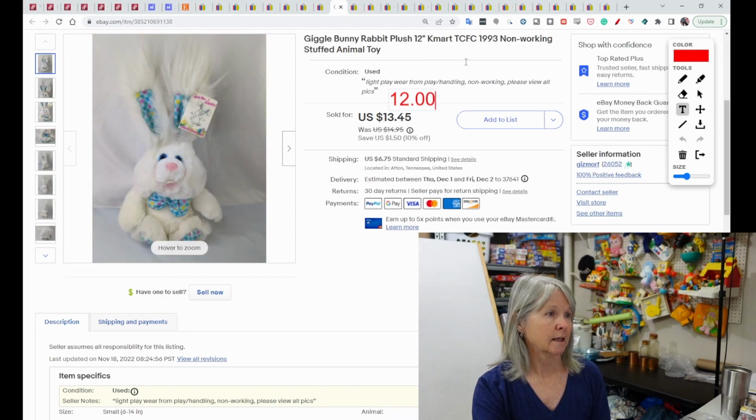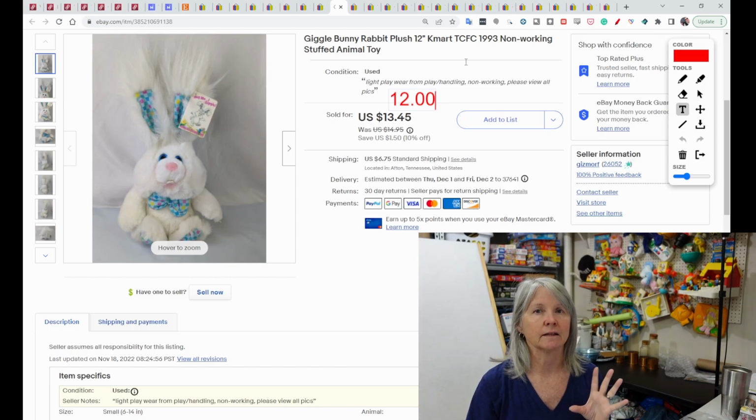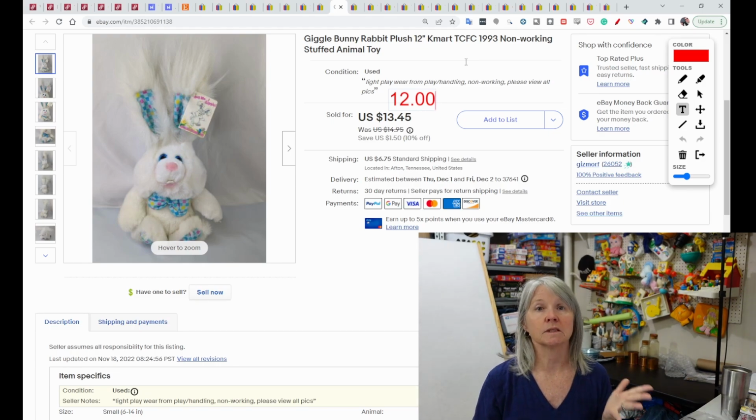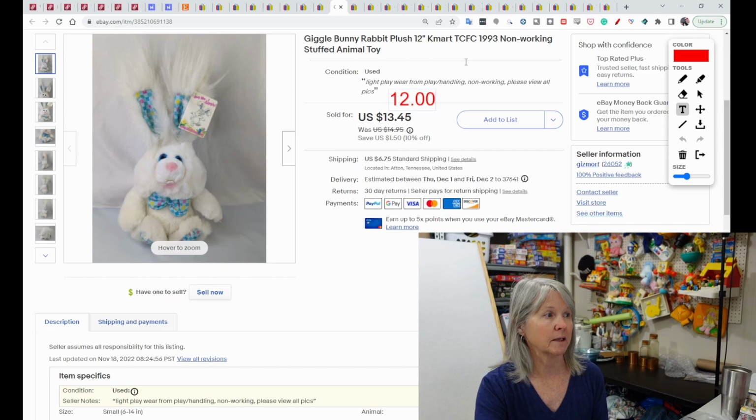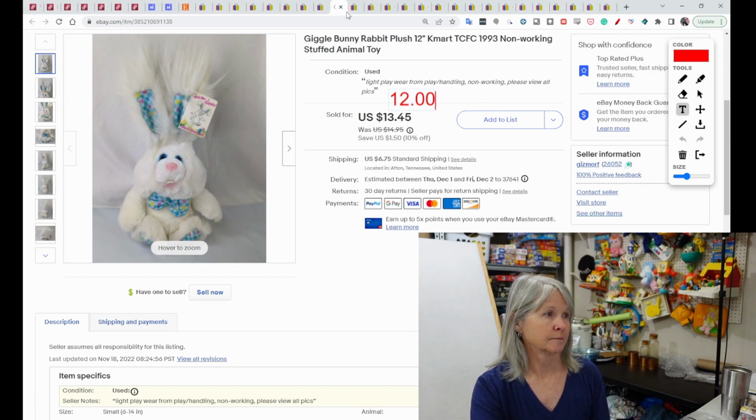Giggle Bunny. This is from TCFC, which is those characters from Cleveland, 1993. It also had a Kmart sticker on it. It was supposed to giggle and vibrate and stuff like that. It was not working. I put that up in the title. I also put it in the condition, and it sold for best offer of $12. I just picked up another one at the Nashville Benz.